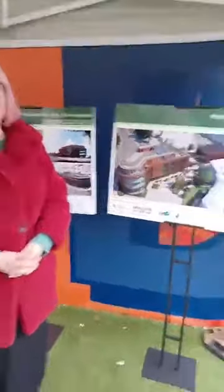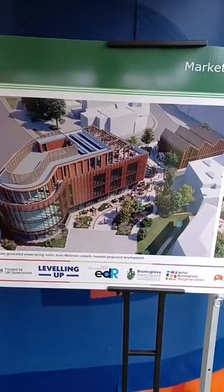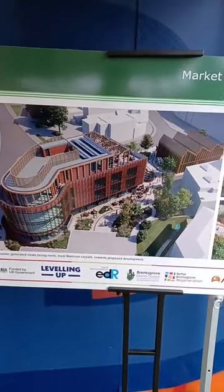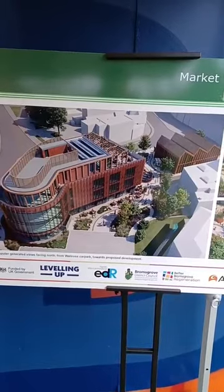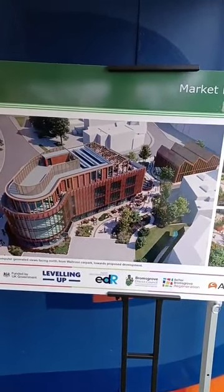And were it all to go through, when could we possibly see this becoming a reality? Well, you know, that money needs to be spent by that date. We're hoping we can get it, you know, done as soon as possible, but we're looking at a start on site date of probably January next year, and then be completed by early 25.